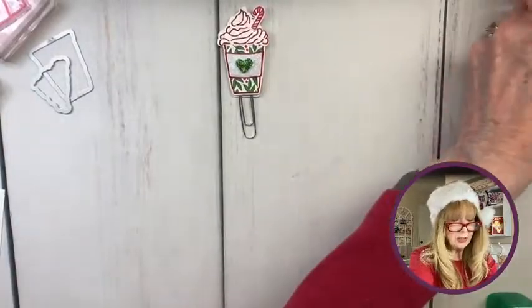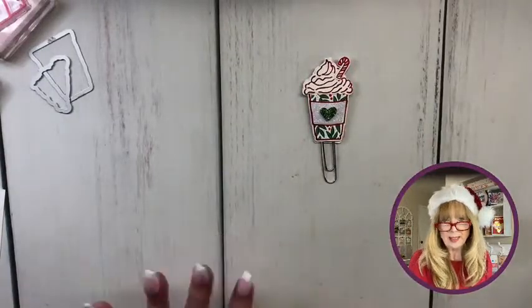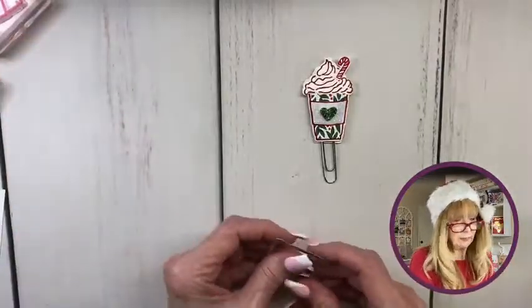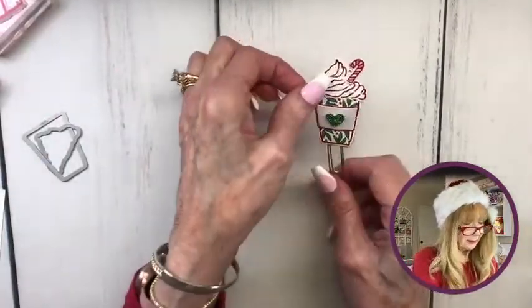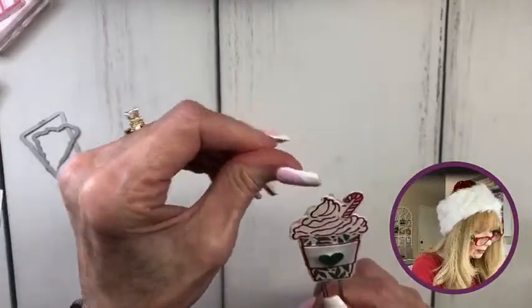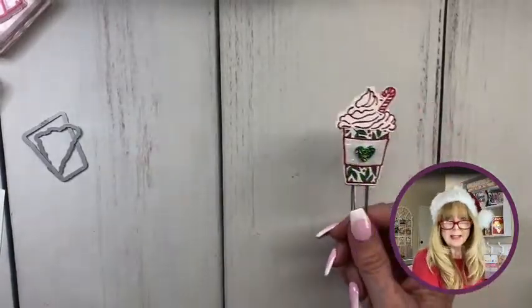Like I said, I do this with all kinds of stamped images that I really like. I make paper clips. I have butterfly paper clips. I have ladybug paper clips. I got all kinds of paper clips. I think they're really cute. And I think it's just fun, and it's a fun little gift. There's still a little bit of the glue. I'll go back and trim that out later, but isn't that just cute?